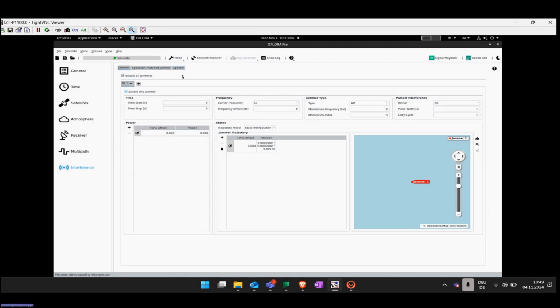But you can add the simulated jammer at its own position, or the simulated jammer position can exactly match the receiver position. If the jamming position exactly matches the receiver position, the power that you define here will be directly used as received jamming power. So you can create a scenario with a constant received jamming power. But if the positions do not match, we will actually consider the path loss and compute the attenuation from the path loss here. So then the jamming signals will change in power over time.